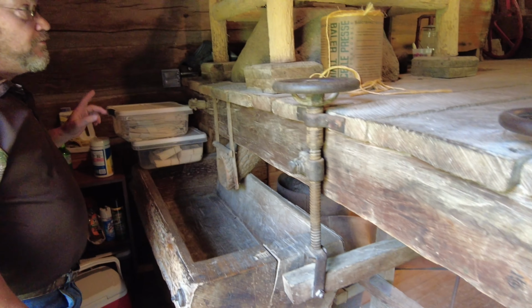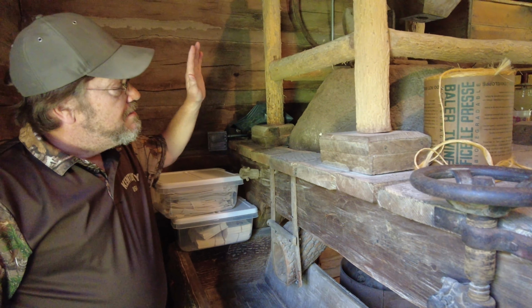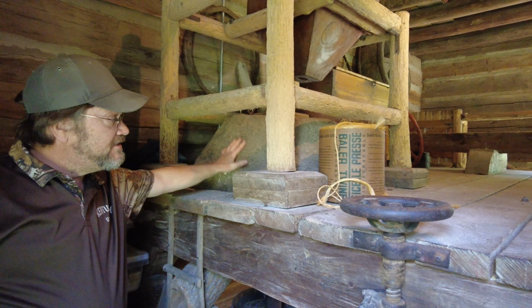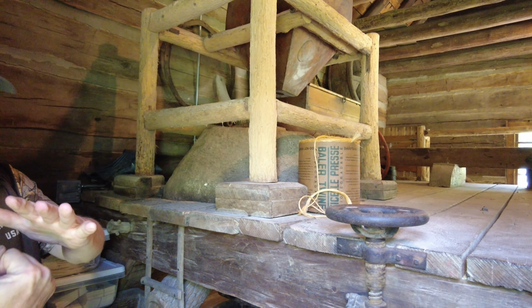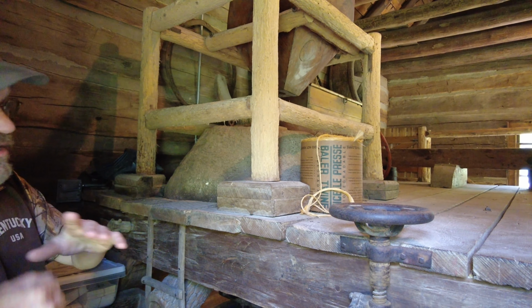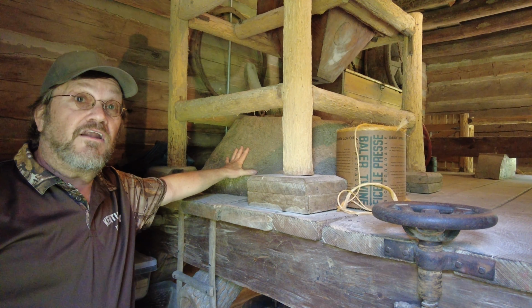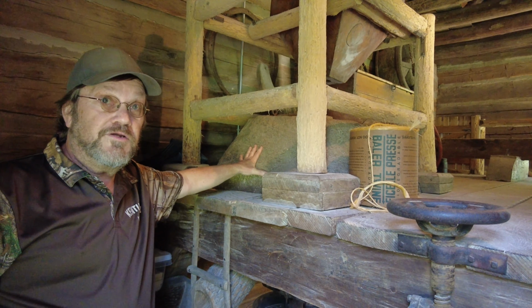Let me show you the other mill. This is a more interesting mill. This is a coffee mill or a cone mill. In this mill, the stone comes up from the bottom and grinds. It's shaped like a bullet. This is William McHarg Sr.'s mill. This came from McHarg's Mountain in North Carolina in 1805 across the Wilderness Road.